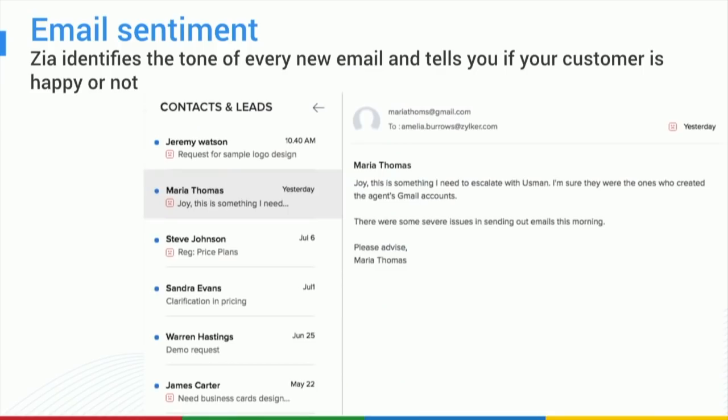The other thing is Zia learns to identify customer sentiment included in the emails that they send to you. And it basically assigns one of three scores. Is the customer happy? Is the customer unhappy? Or is there a neutral tone to it? Likewise, with deal prediction, you can see this on an individual email level. But again, that is maybe not as helpful.